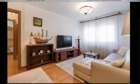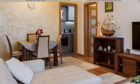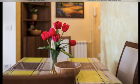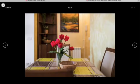A nice little decor. White couch, white rugs. Pretty nice coloring, I guess. I really like this dining table in the back here, where it's the wooden white. Yeah, that's a really nice dining table.